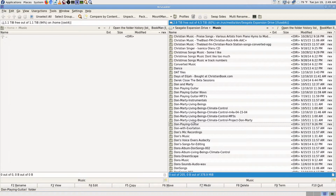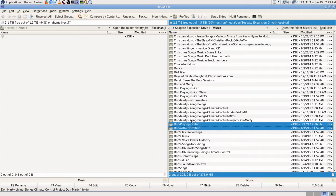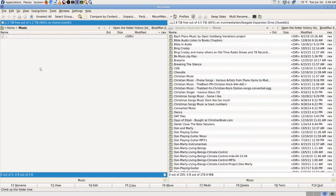Normally, right click will select and unselect in Crusader, and that's what I'm doing right now. But whenever I see, left click is doing it too, and that gets two of them when I don't want it to. I guess the thing I could do is make a folder Don playing guitar over here. Let's see if I can do that.